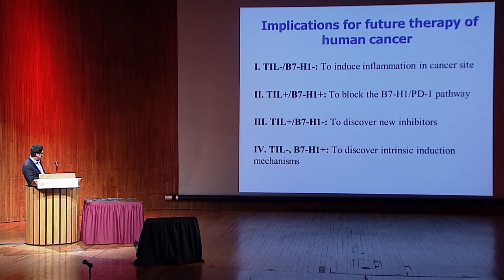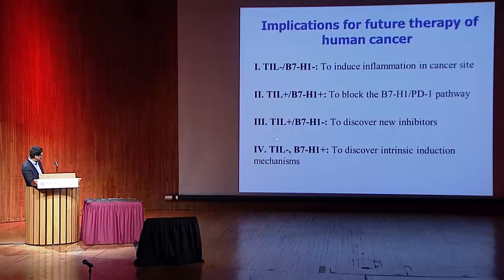The final type we see very few of in melanoma. We start seeing more in lung cancers and in brain tumors. Because of some oncogene mutations, these are highly related to direct control of B7H1 expression, such as PTEN mutation, which is very frequent in glioblastoma. So those will need to be treated differently also. You have to get the T cell infiltration, similar to the first stage, and also block this pathway.